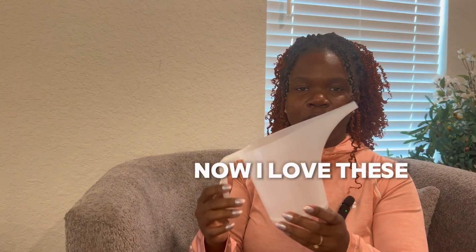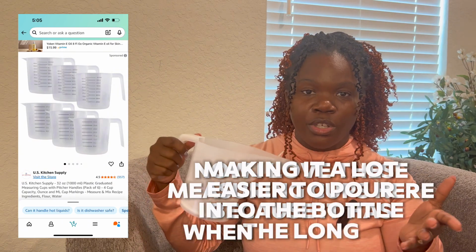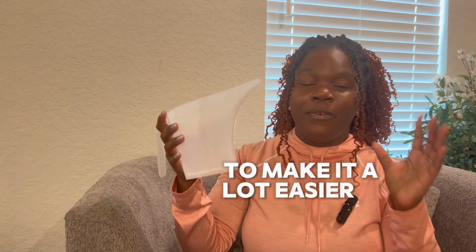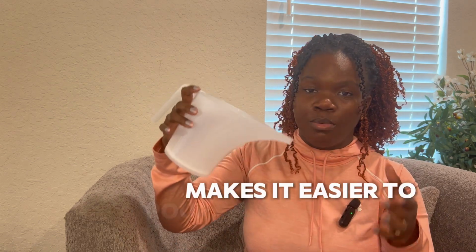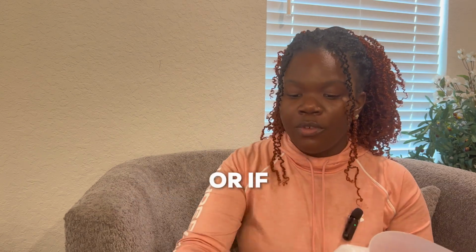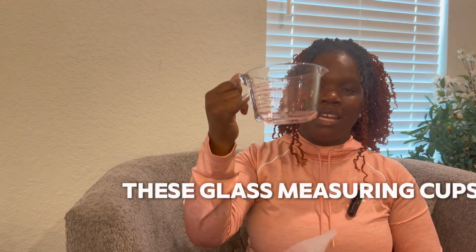Now, next for your equipment, you're going to have some type of measuring cup. I love these measuring cups here because it has a longer spout, making it a lot easier to pour into the bottle when you're done. And you're also going to want to buy a little funnel as well to make it a lot easier. But if you don't have a funnel and you just have one with a longer spout like this, it makes it easier to pour into your bottles. So having something with a long spout, or if you have even these glass measuring cups can work as well.